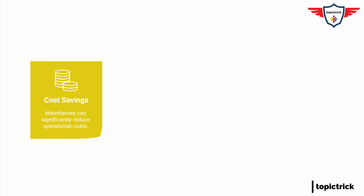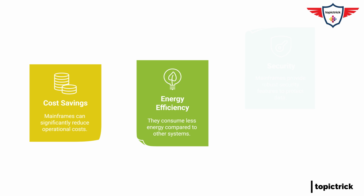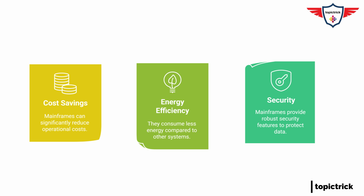Makes sense. So far, we've talked about cost savings, energy efficiency, and security. And it seems like mainframes have a lot to offer in all of those areas. And we've only just scratched the surface. Okay, well, I'm definitely ready to dig deeper.